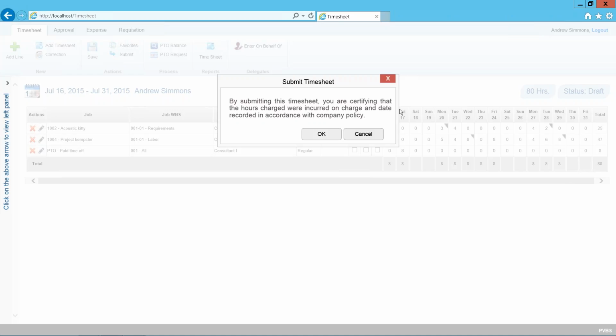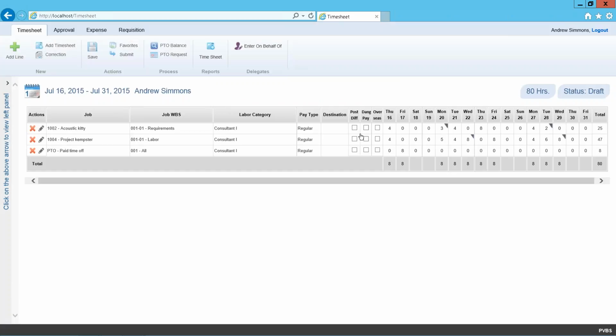We've got a couple days left in the timesheet period, so I'm going to just go ahead and save that to a different day. As a user, once I finish that process and I submit it, it turns my timesheet from a draft status to a submitted status and locks it down and prevents me from making any type of entries.